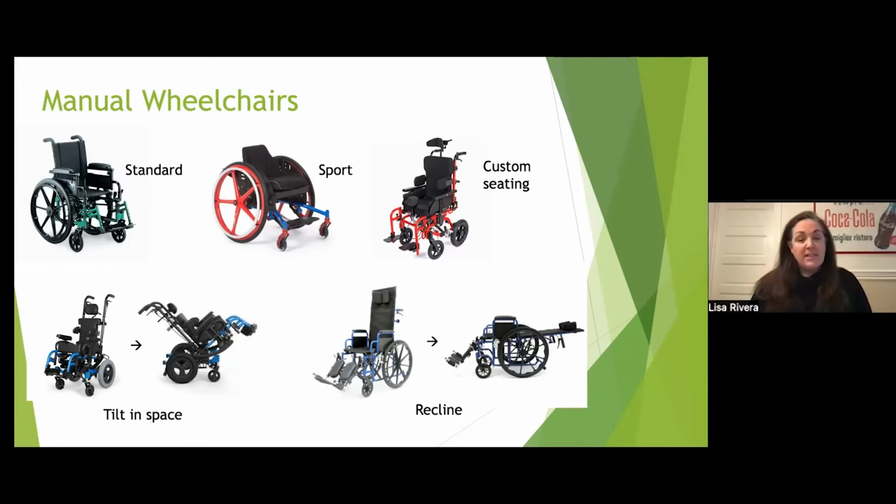Tilt is where the whole seat and back move together as a unit. With recline, only the backrest moves backwards. What I found in my practice is that this feature can be really helpful for larger clients to manage toileting and hygiene issues in the community. When the backrest is reclined, the caregiver has a surface to perform the needed toileting and hygiene activities. They could maybe go into a large accessible stall in the community, or perhaps do it in the family's adapted vehicle. Next slide, please.